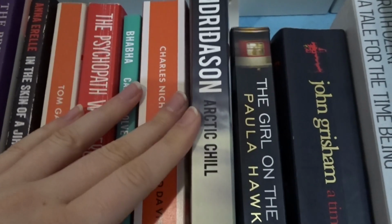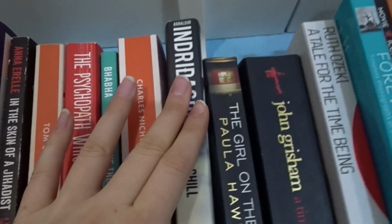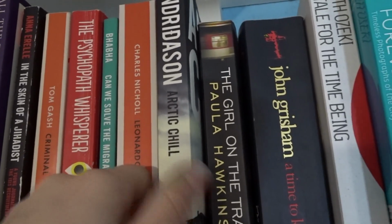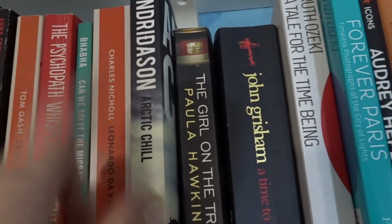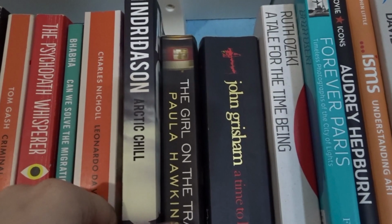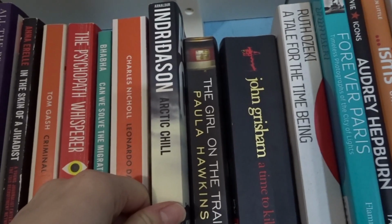Then we got this one book called Arctic Chill by Arnaldur Indridason. I got that one in Iceland in a gift/bookshop. It was okay, but I feel like they didn't really do a good job with the translation, just because some of the sentences seemed a bit off. But yeah.